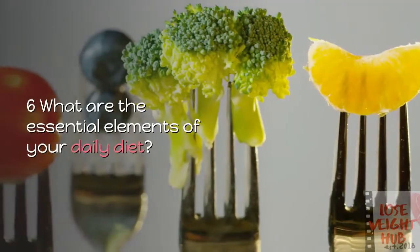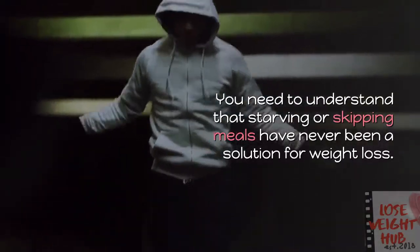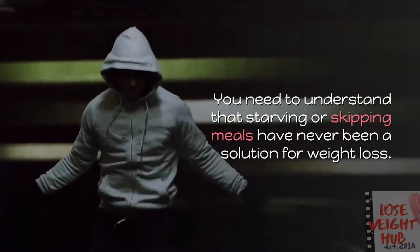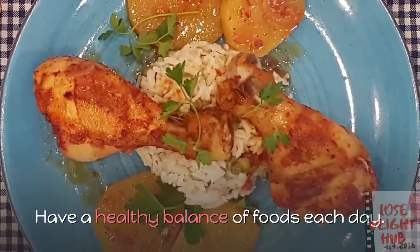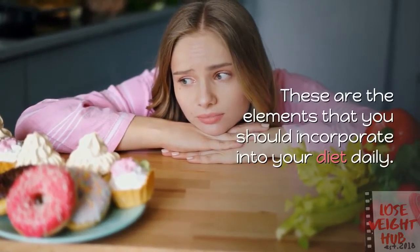6. What are the essential elements of your daily diet? You need to understand that starving or skipping meals have never been a solution for weight loss. Have a healthy balance of foods each day. These are the elements that you should incorporate into your diet daily.